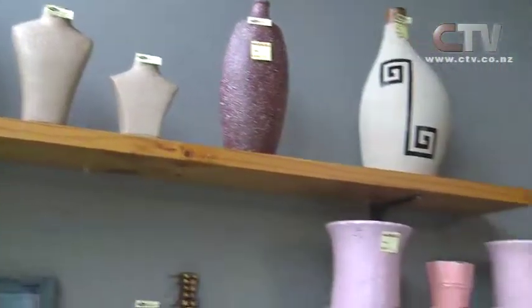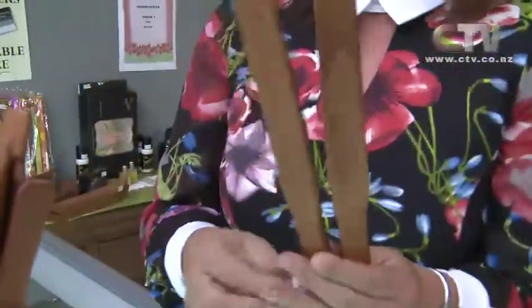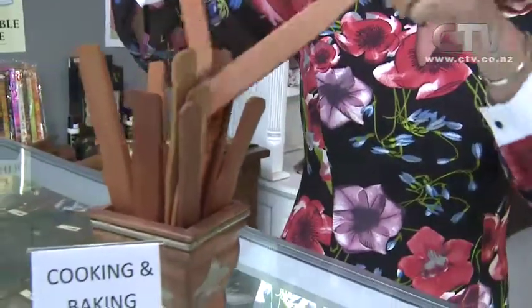They've got all sorts of gift ideas here, and they don't have to be expensive. Have a look at these, made out of beautiful New Zealand woods, $12 each. Aren't they gorgeous? Just for stirring in the kitchen, a gorgeous little spatula.